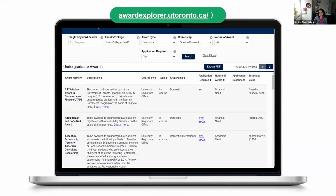I know it might seem a bit onerous, but I promise it's better than what it used to be, where in previous years awards were listed on individual department websites, and so you wouldn't even necessarily know where to go to get that information. So this is a step in the right direction.